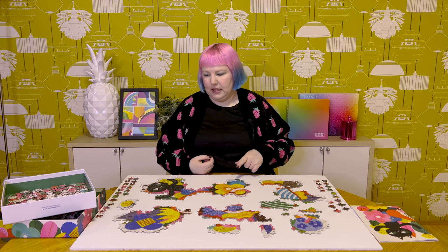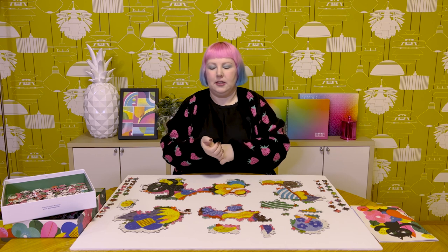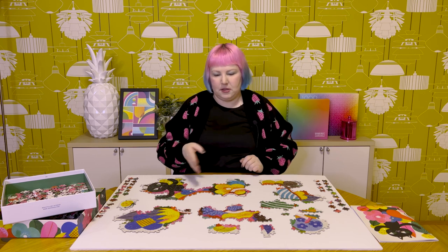And I guess the only other thing that I forgot to mention before, which I've been reminded of now, is that there is a tiny bit of puzzle dust. I think I just forgot to mention it before because we had an opaque paper bag and I sort of didn't really think about it. But yeah, the puzzle dust is pretty minimal.